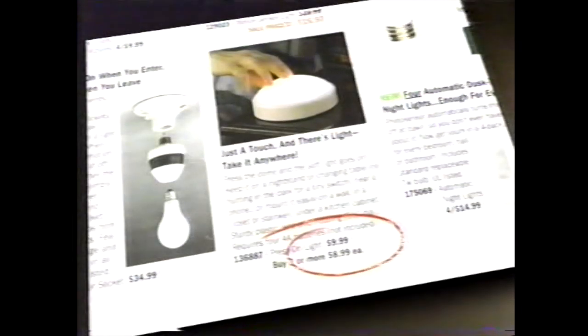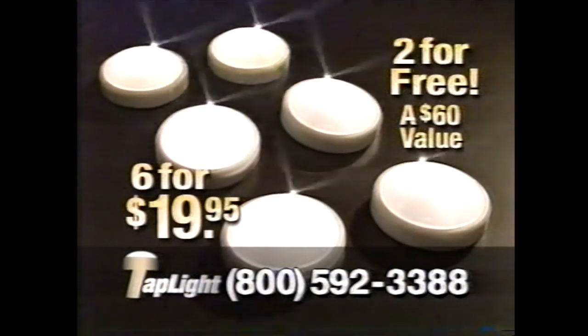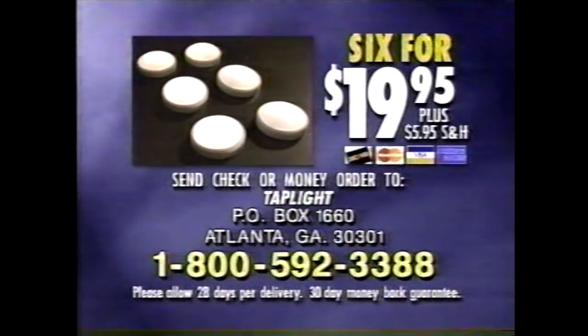Similar lights cost up to $10 each. Call now and you'll get four tap lights for $19.95. But if you call in the next 10 minutes as part of this special introductory offer, we'll include an extra two tap lights free. That's six tap lights for $19.95. So call the number on the bottom of your screen right now. Remember, call in the next 10 minutes to get six tap lights for the amazing price of only $19.95. This offer won't last. Have your credit card ready. Call 1-800-592-3388. That's 1-800-592-3388.